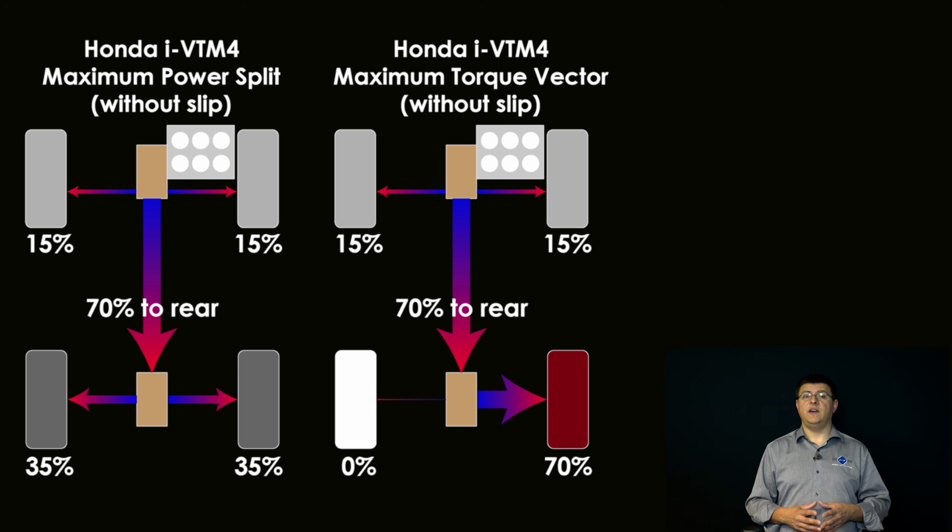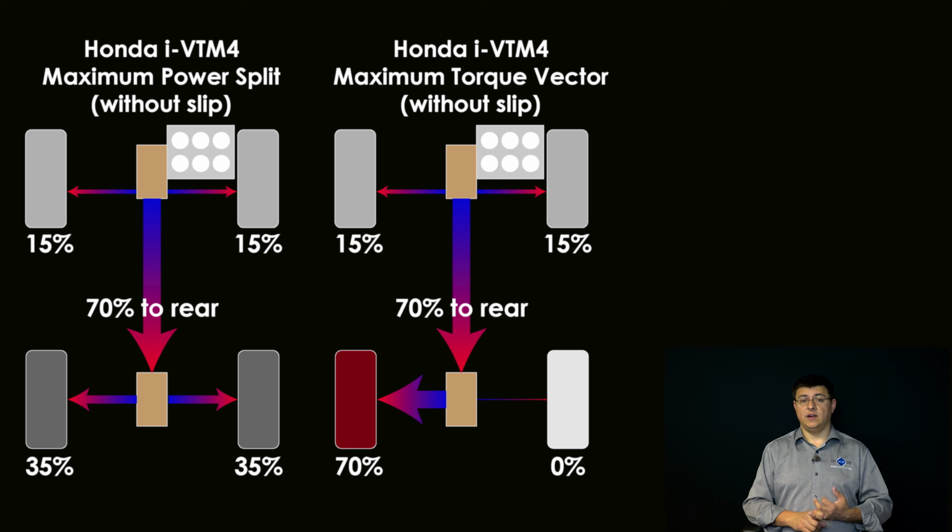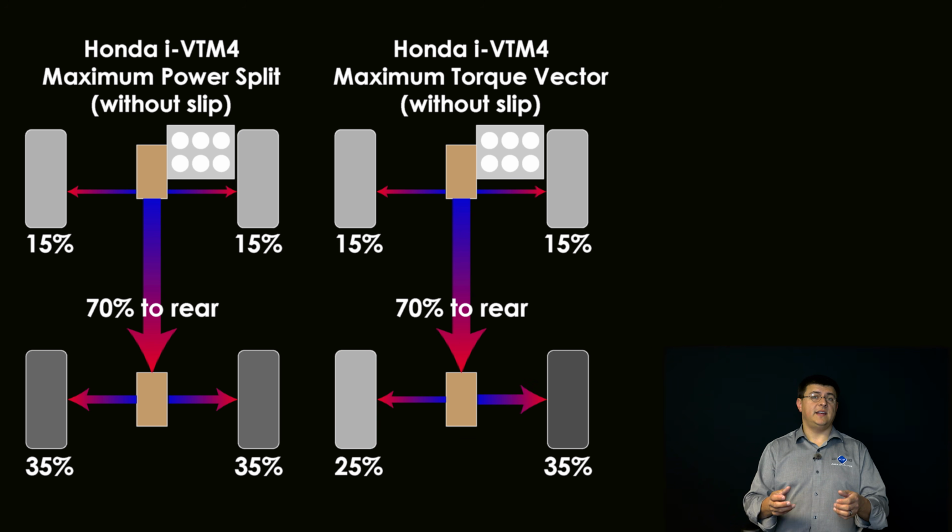A mechanical torque vectoring system is normally something that's reserved for performance luxury vehicles, like high-end Audi models or high-end BMW models, especially M and the S and RS trims of those respective models. The torque vectoring system and the ability to send more than 50% of the power to the rear axle when required is part of the reason that the Ridgeline feels so nimble out on the road.